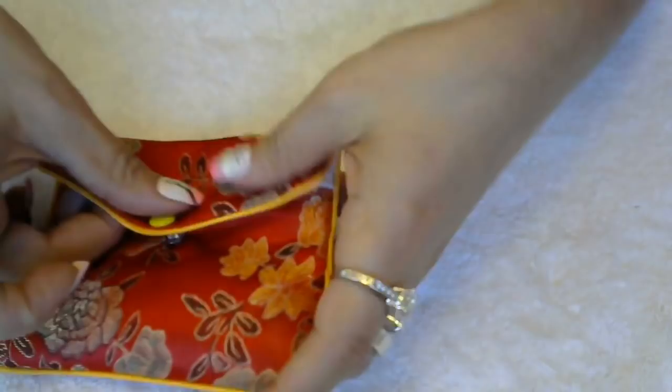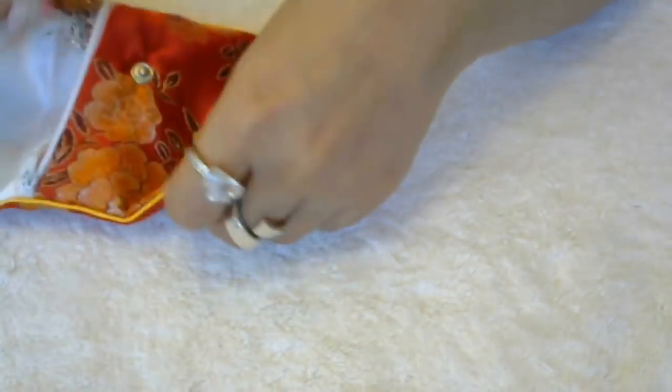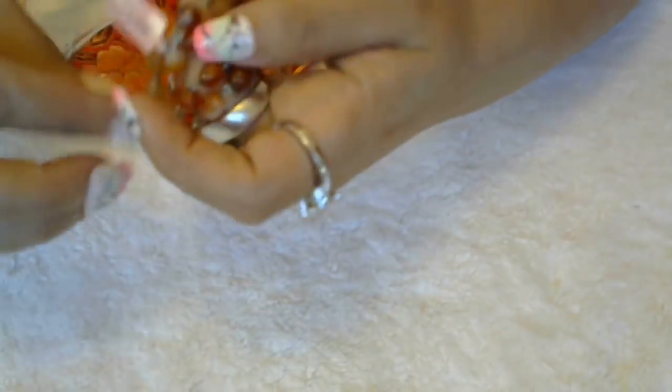And this also I got. She sent me this as a gift. I love the little pouches she put them in. And she sent me this bracelet here. Very pretty. I'm not sure if it's what it says on here, but okay.